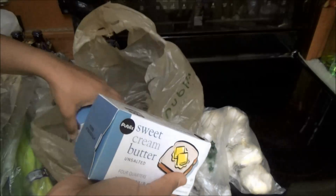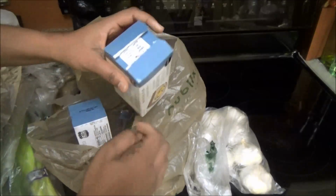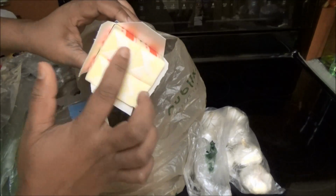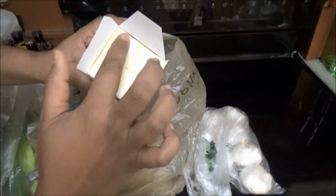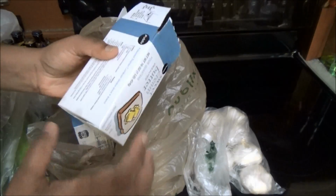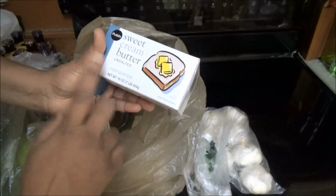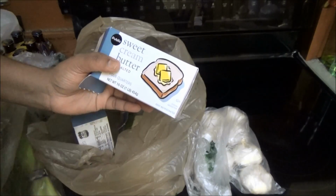Let me open one so you all can see how it comes on the inside. It comes in 4 sticks. See, 1, 2, 3, 4. One stick is 8 tablespoons. This is what I use in all of my dishes, and if I don't use the unsalted and I'm using the salted, I do specify.